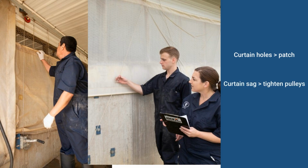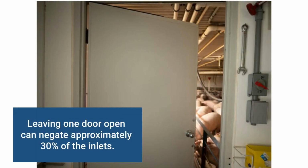Tighten pulleys and ropes to reduce sagging curtains. PIC recommends an overlap of 2 to 3 inches. Caulk or spray foam can be used to fill gaps around inlets or framing. Keep all doors closed. Replace broken or missing louvers. Be sure pit clean areas are resealed properly after use. Simply leaving one door open negates approximately 30% of the inlets in a 1,200 head wean-to-finish room. When infiltration occurs, it is essential to fix the issue immediately to ensure proper ventilation is achieved.